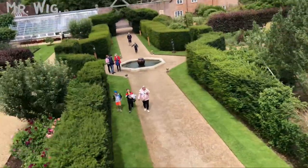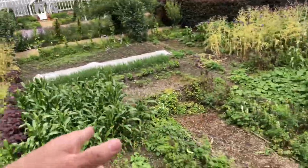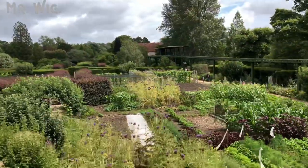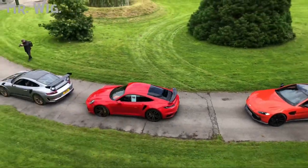Everyone, there's the palace to visit here as well. Look at that, they plant stuff here. Vegetables, potatoes. Maybe they even got fruit here. Flowers, plants, you name it. Look at that, the supercars there.